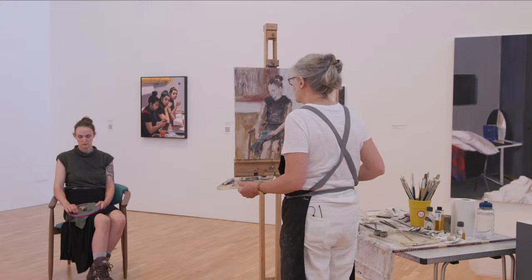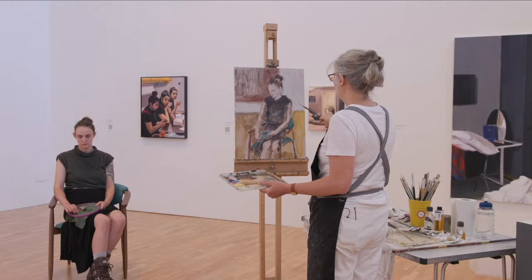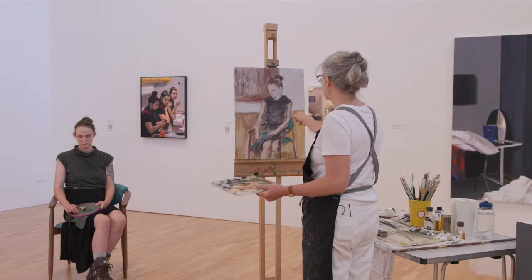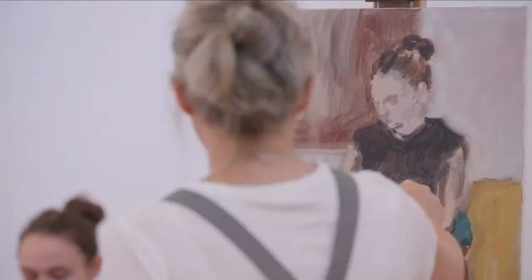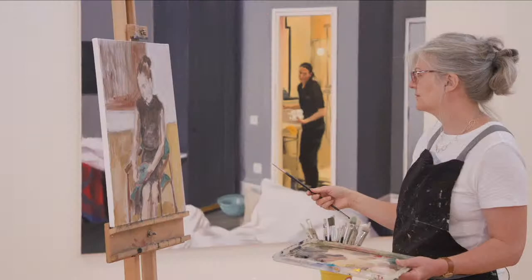So, assess it now, have a think. So I'm going to work on, I want to get that arm sorted out well. It doesn't look quite comfortable there. This one's looking better. And I need to get her hand and wrist working well there. She's got warmer skin tones than I've given her at the moment, so I want to introduce some more warm colours. And then we'll carry on and see what we can get done.